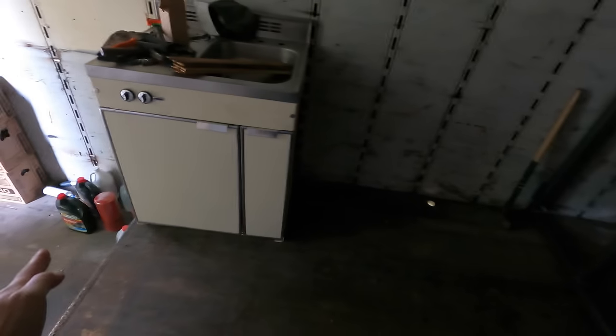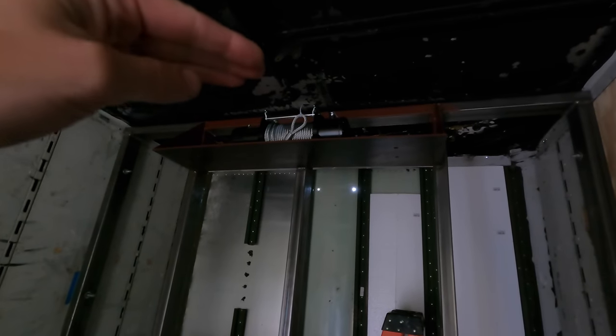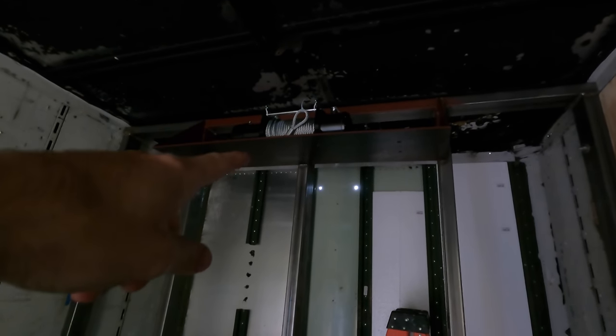And it actually works out perfectly because this upper deck of the trailer, this depth right here, matches almost exactly the depth of the set. So it actually works out well that that winch wall goes right where it goes. That's the shelf for where the winch goes.